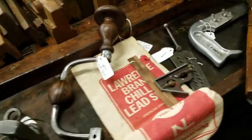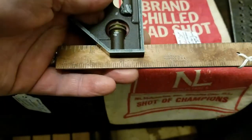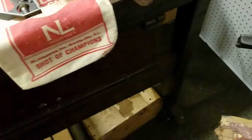Yeah, I didn't pick up the grenade. I figured it was better left alone. I have one of these little combination squares, and that size seems to be just right for a lot of jobs. It's a cool little thing, but like I said, I have one.